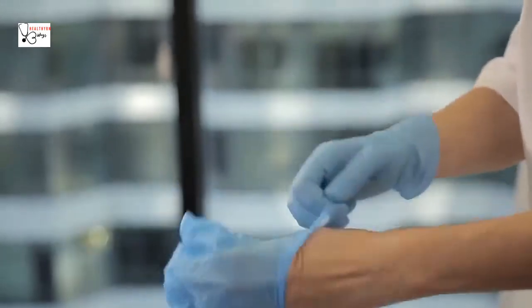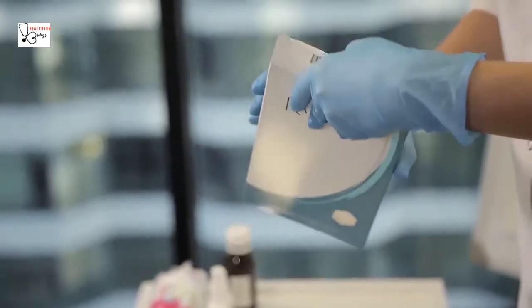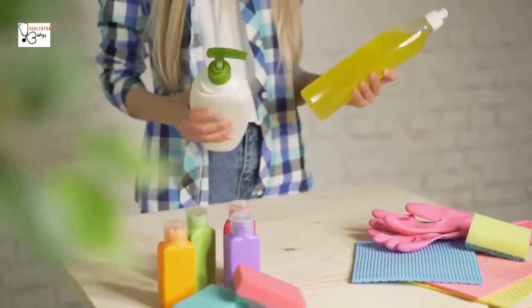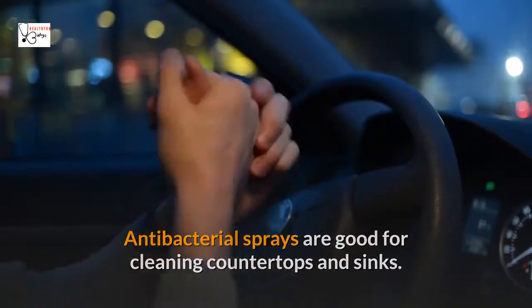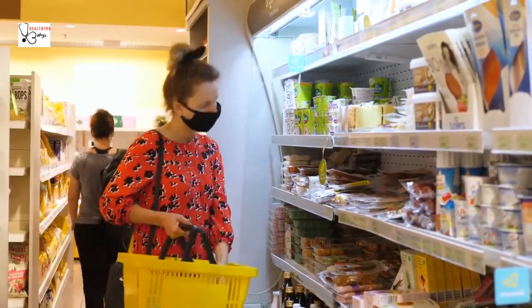What are the best products to use for cleaning your kitchen? Wear disposable gloves when cleaning and disinfecting kitchen surfaces and discard the gloves after each cleaning. First, use detergent or soap and water to clean any food particles or dust from the surface that you want to disinfect. Antibacterial sprays are good for cleaning countertops and sinks. Read the label to find out how long the product needs to remain on a surface before you wipe it off.